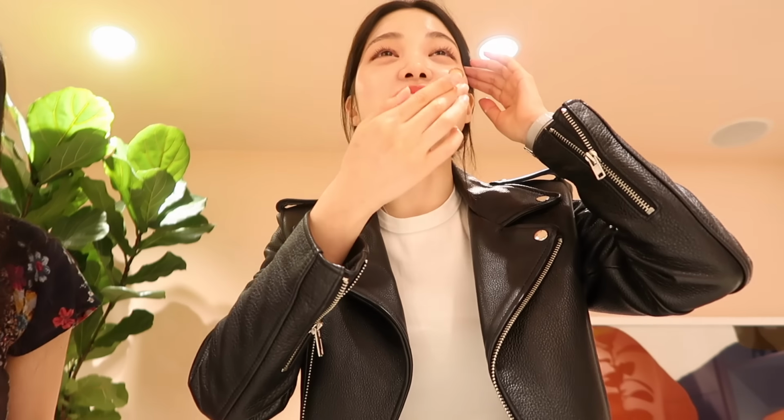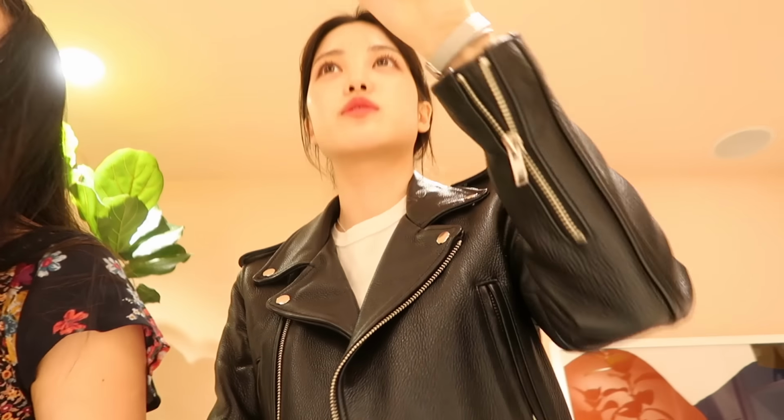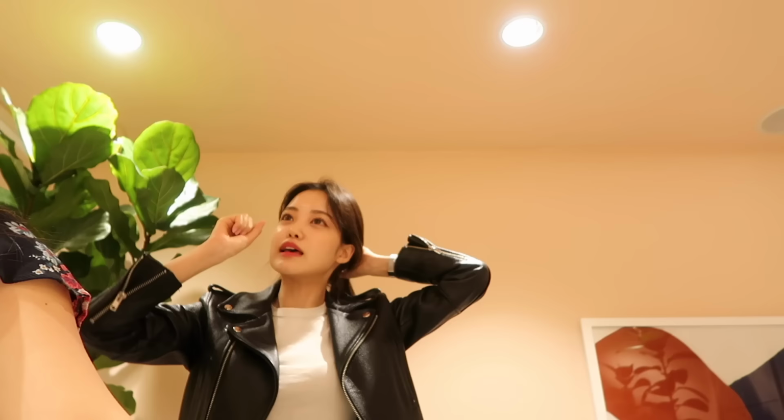Really? It's like anime. Anime? Anime eyes. Whoa! It's anime eyes, right? Oh my god. It's actually so big. Whoa. My eyes just got like 10 times bigger. Does that look unnatural though? It doesn't look that bad in the mirror. Yeah, that's why. It's only like when you actually... It makes it look like I have more makeup than I actually do. Yeah.